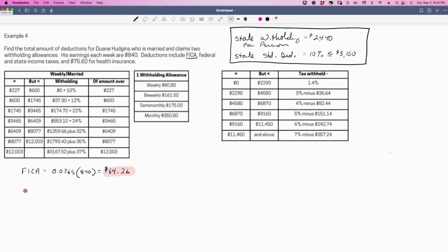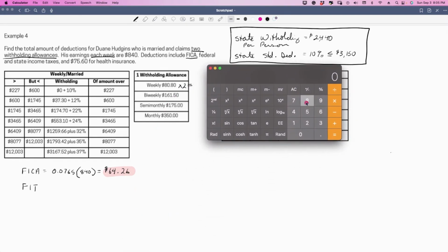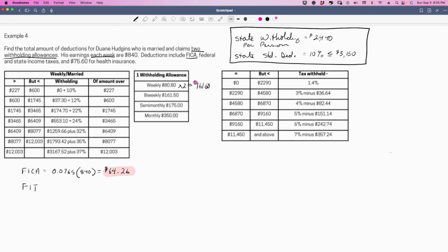Now let's look at federal income tax. This is going to be our federal income tax calculation. So remember, first we've got to subtract the withholding allowances to determine our taxable income. So we have withholding allowance here, and weekly, which he gets paid each week. So we're going to do the weekly withholding, but there are 2 withholding allowances. So we're going to take this and multiply it by 2. Times 2, that's going to equal, get my calculator, 80.80 times 2 is 161.60. So 161.60 is his withholding allowance to come off of his federal income tax.